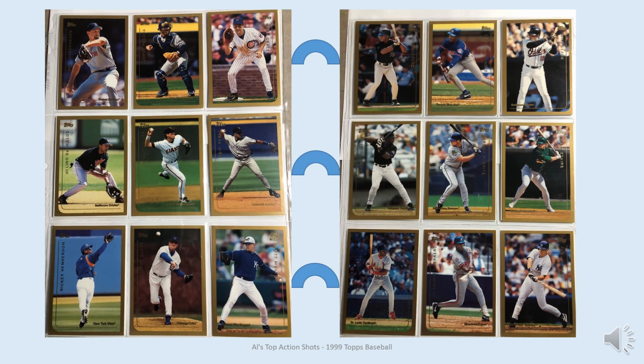And then 99 to wrap up the decade. Rickey Henderson is there with the Mets in left field, running towards the ball. It looks like that's practice before a game. It must be because he's got a jacket on. And there's some good action shots at third and short. And I don't know if that's Posada catching. It's a good pose. Among the hitters, they're all kind of from a distance and kind of not that good compared to the sets of the 60s and 70s. But I think that these were the best that there were for that year.